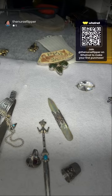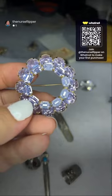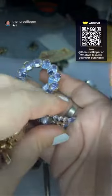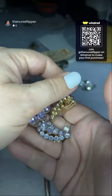This is an amazing set. This is honestly one of my favorite brooch sets I've ever found. The color is just so amazing. Look at that. Gorgeous light lavender. And I have the earrings. They are both Kramer of New York. They are so pretty.